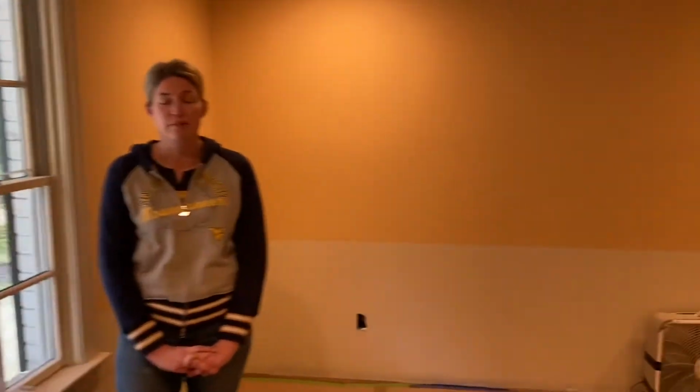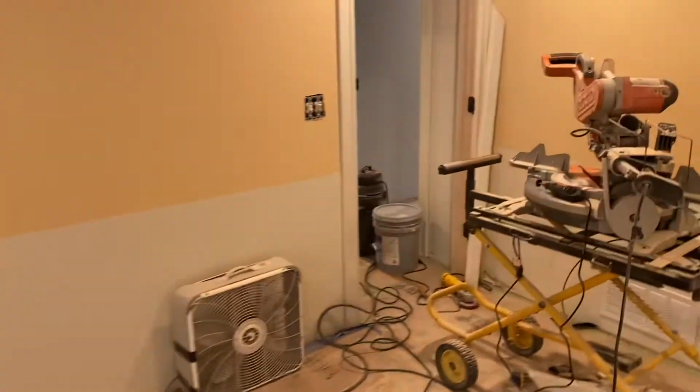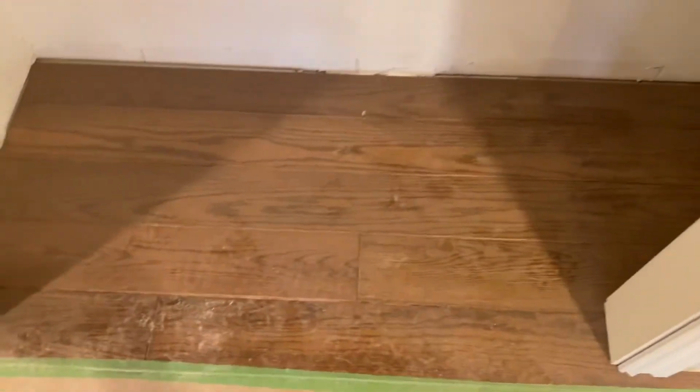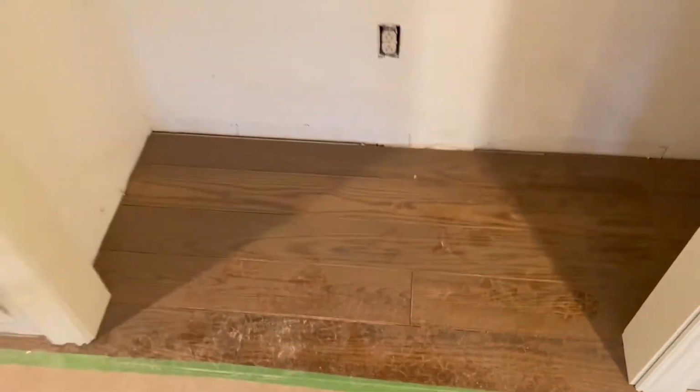But we're getting close to having usable bathrooms, honey. I know. It's exciting. Very exciting. About time. So true. Again, you can see the hardwoods here in the closets. They look beautiful, except for all the sawdust.